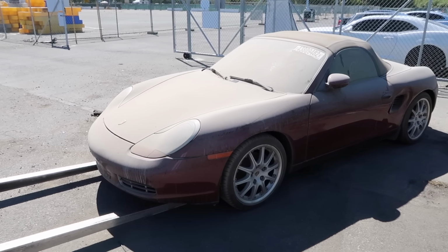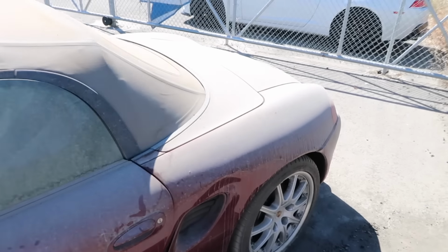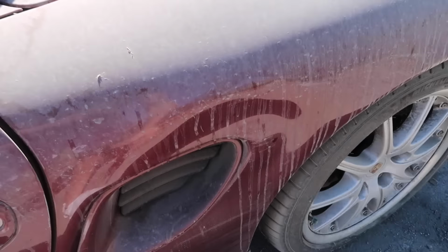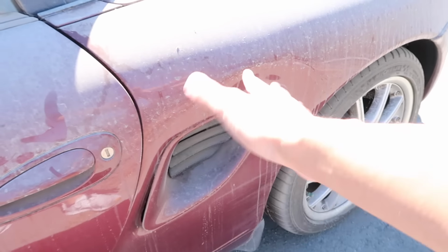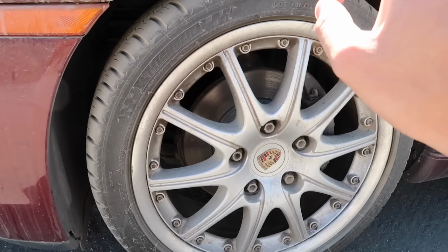Oh, cool. Bam. Look at that. Oh, right off the bat, a little bit of quarter panel damage. I didn't see this in the pictures. It's kind of hard to tell because you've got to get the reflection just right, but that's fixable, whatever. These wheels though, these are worth big money.